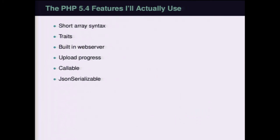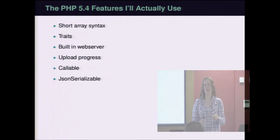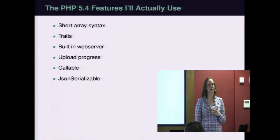The features I'll actually use: the short array syntax, definitely. The traits, once a year. The built-in web server, constantly. I write books and training courses and fix code for other people, and you can imagine I have an infinite number of directories called sample code lying about on my hard drive. So instead of needing an infinite number of symlinks into my web root or lots and lots of virtual hosts, I just pop the web server up and then put it away again. It's marvelous. So I'm using the web server absolutely loads.